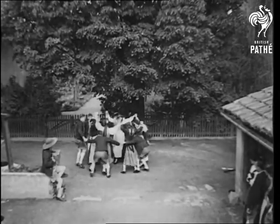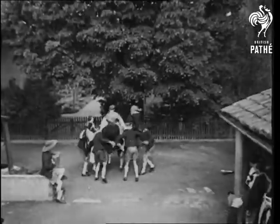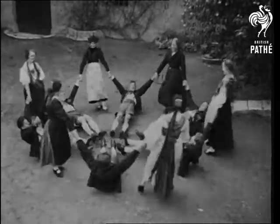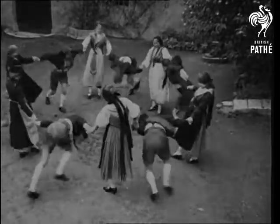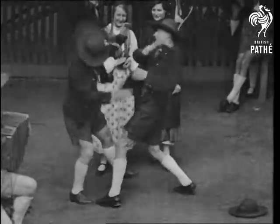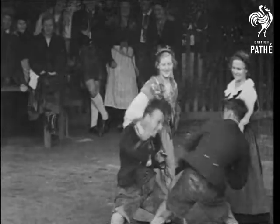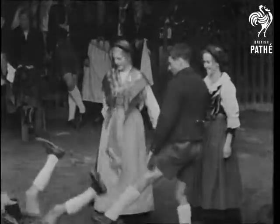We're in Corinthia, Austria now, watching one of the folk dances. Corinthia is very proud of these quaint dances, which have been preserved for long generations. One of the most amusing dances is the Watschentanz, in which lusty youths box each other's ears with resounding and rhythmical frequency. Surely that's carrying the dance a bit too far.